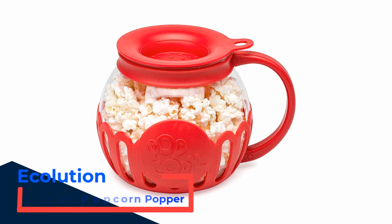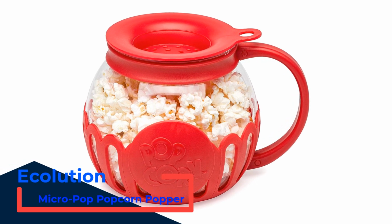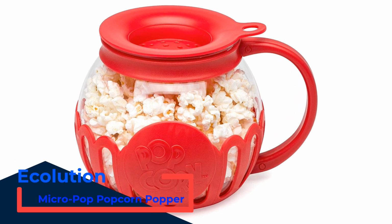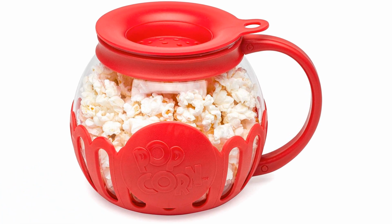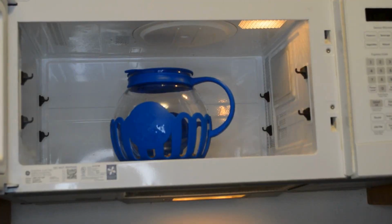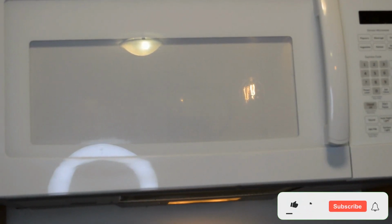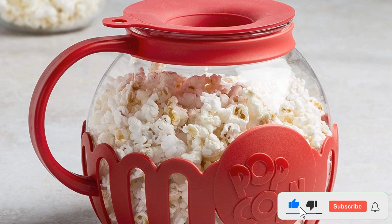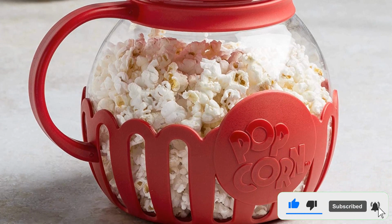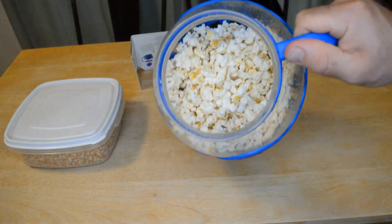Number 3. Ecolution Micro-Pop Popcorn Popper. Made from durable, temperature-safe glass, this microwavable popcorn maker circulates air evenly for quick and even popping. The glass bowl is naturally BPA-free, and the wide mouth opening makes it easy to fill, too. The silicone lid also happens to include a measuring cup that's specially proportioned for the bowl. Finally, note that the lid here includes small perforations, allowing users to place a knob of butter on top. It'll melt over the popcorn while it pops.